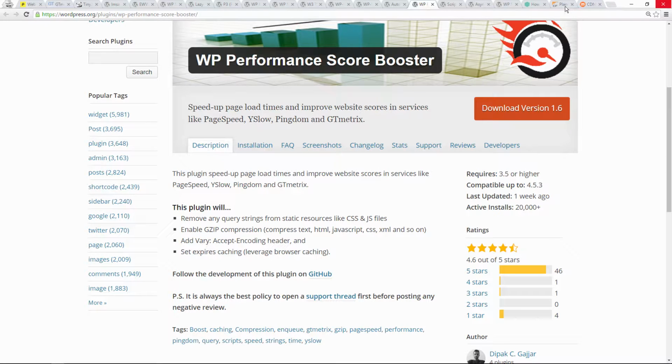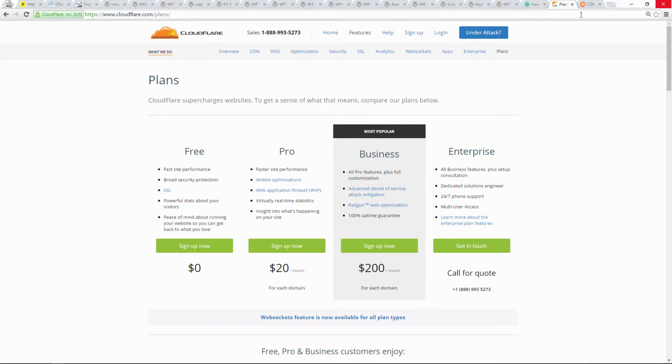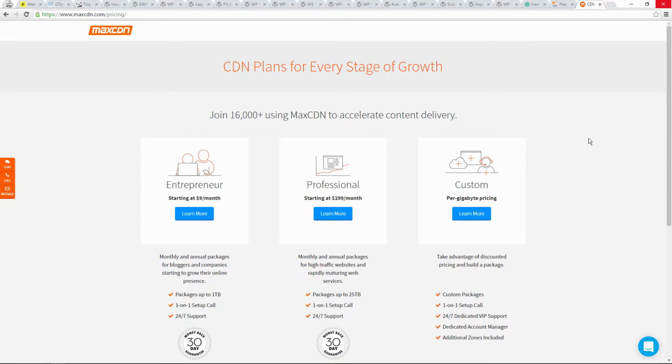Once done with that, you can start looking at some CDNs. CDNs are content delivery networks. Pretty much what that means is, if I'm based out of California and somebody's based out of India and they are looking to visit my website, there's something called latency: the time it takes for that initial request to go from the person in India to the server in California and back. That could be maybe a couple of seconds, but now we want our websites to load under 2 seconds, ideally under 1.